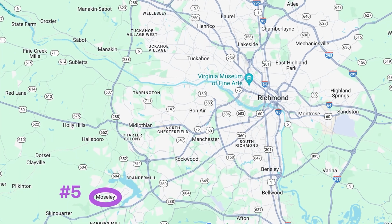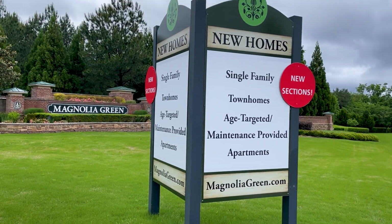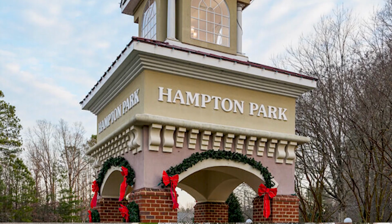Number 5 on my list is the neighborhood of Moseley. And it's only number 5 because it's pretty far outside the city. It's about a 30-minute drive west of city center, right here on the western edge of Chesterfield County. But for those who call this home, it's perfect. Moseley is probably best known for its master plan communities. Harper's Mill, Magnolia Green, Fox Creek, Hampton Park, Roundtray.